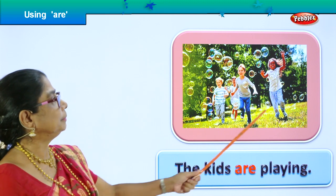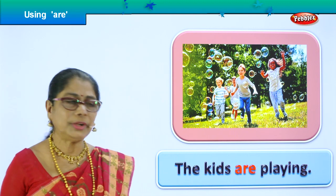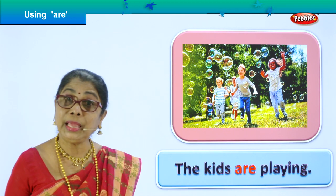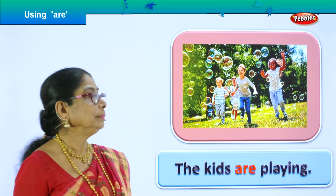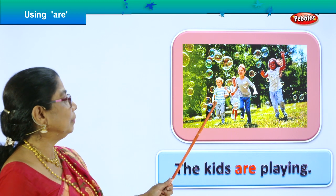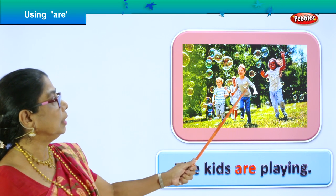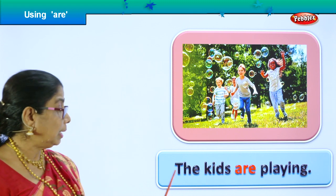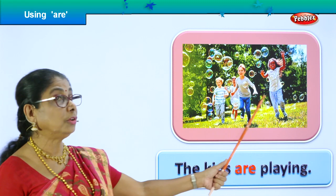Look at the picture. What are the children doing? They are playing. With what are they playing? With bubbles. They are making bubbles and playing. 1, 2, 3, 4. There are 4 children. What are the children doing? The children. Lots of children are here.